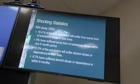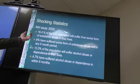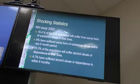Yeah, okay. And this is a really serious problem, and depending on where you are, of course, you may think, well, the 16.4%, that's really low. Yeah, there is a lot of substance abuse on the reservation, but I've worked on reservations where it was worse. The figures on Fort Belknap were 80%. 80% substance abuse.